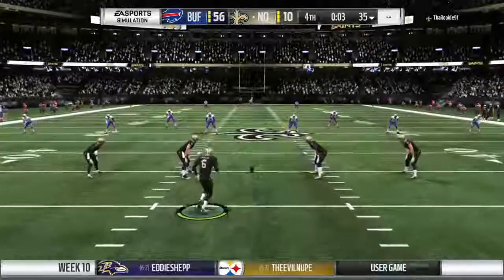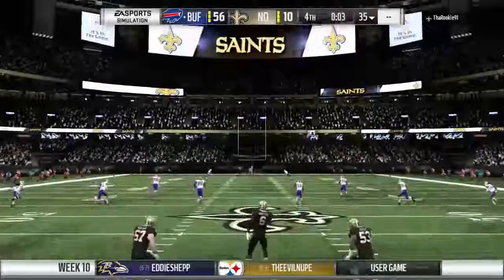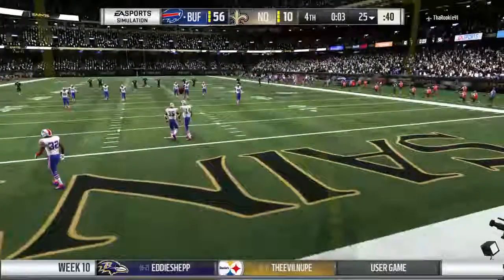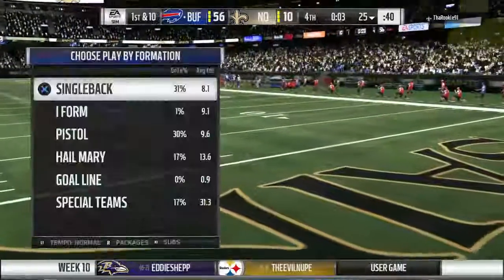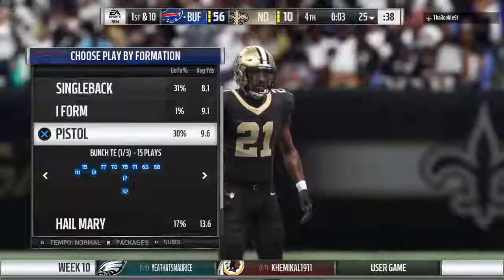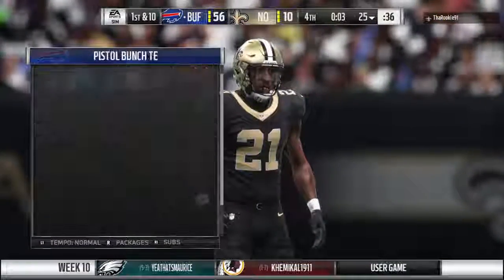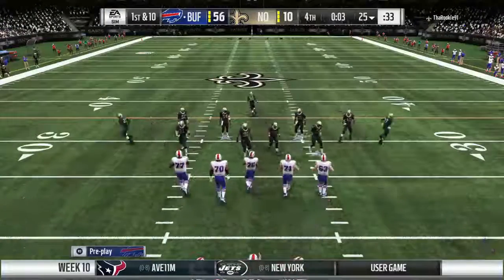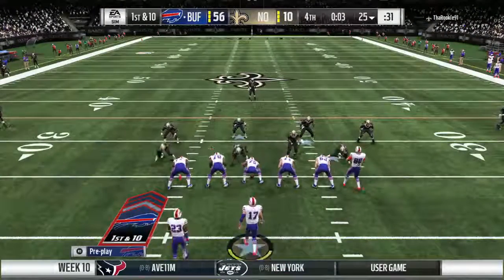Morstead, the punter, out to kick it off. And this will be a touchback as that sails over the end line. Back onto the field now comes the Bills offense. And this game comfortably in hand. The scoreboard speaks for itself, but you still got your starting quarterback out there.